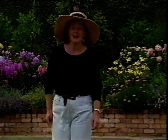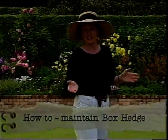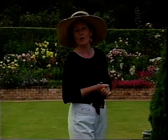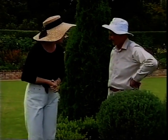It's probably the garden plant of the 90s, the little box hedge. They grow it everywhere throughout New Zealand. They didn't used to, but everybody's cottoned on to how versatile it is. It can be formal, it can be informal. All depends how you use it. And here at Maggie's Garden in Auckland, they use plenty of it.